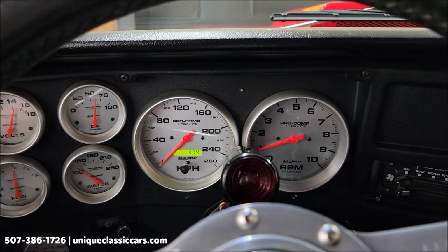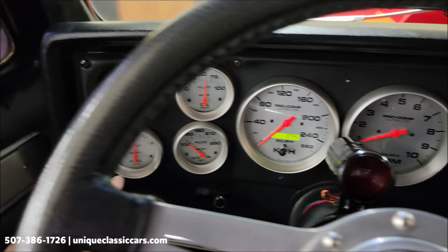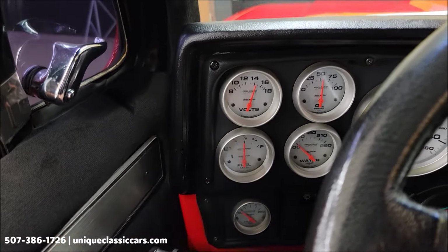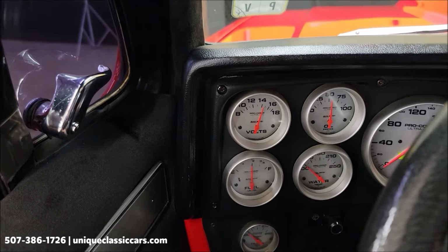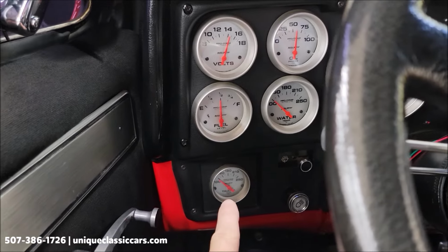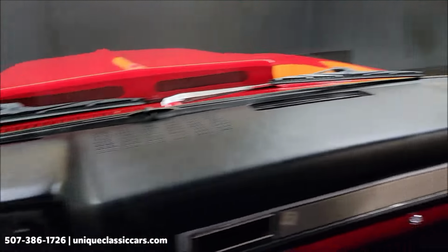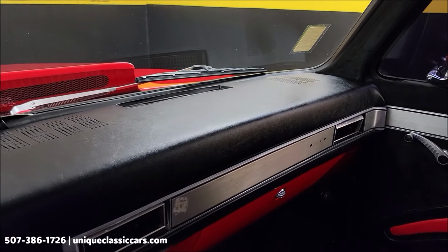Let this warm up just a little bit. That was a cold start, you can tell by the temp gauge there. Fuel gauge. Which one do we have? Volt and oil pressure. It's also a trans temp down below. Dash looks good.